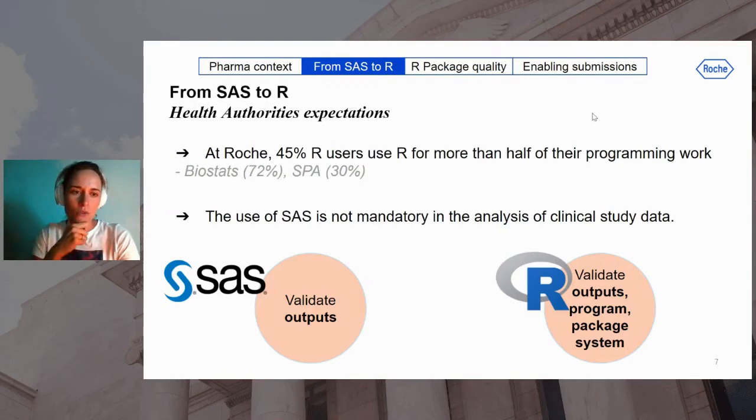And I want to remind ourselves that the use of SAS is really not mandatory. So when people ask me, can I submit software programs other than SAS? Yes. The use of SAS is not mandatory in the analysis of clinical study data. Instead, other software like R could be used. The thing with SAS is that we do not need to validate the software. We only need to validate the outputs, and then we archive the programs for future reference.